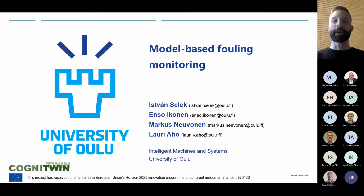So thank you, Mika, for the introductory material. And I'm Istvan Selek, representing the University of Oulu. And I'm delighted to be here to share the latest advances we have been achieving with respect to the COGNITWIN project. So the results that I'm going to be sharing are a cooperation between the University of Oulu and the Sumitomo company.